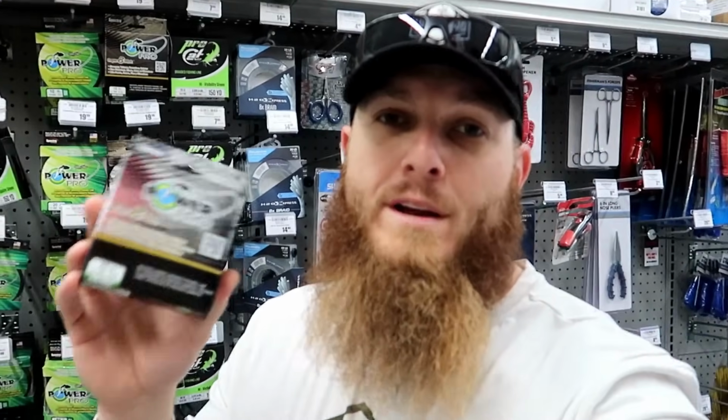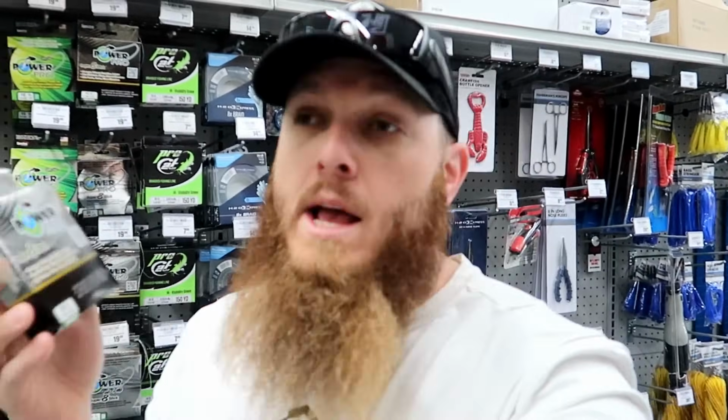The other thing I like to use braid for is flipping in heavy cover. And once again, if you're not in Florida right now, you're probably not flipping anywhere near heavy cover because you guys probably don't have any heavy cover. But when you flip into heavy cover, you're gonna be flipping a really heavy tungsten weight up to like 2 ounces, which is gonna require very heavy line.